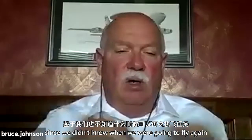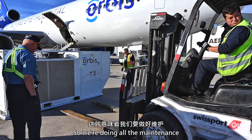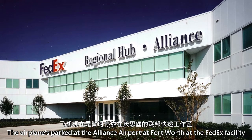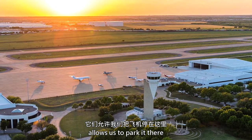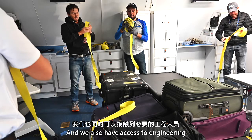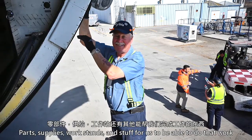And since we didn't know when we were going to fly again, we elected to keep the airplane in flight status. So we're doing all the maintenance. The airplane's parked at the Alliance Airport there at Fort Worth at the FedEx facility. Again, FedEx, one of our major supporters, allows us to park it there at no additional cost to Orbis, which is good. And we also have access to engineering, parts, supplies, work stands and stuff for us to be able to do that work.